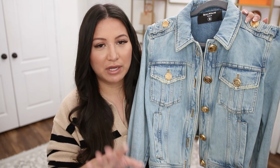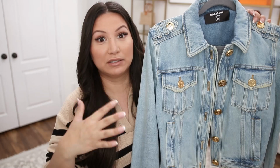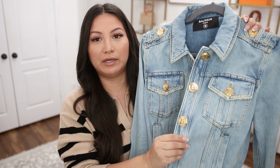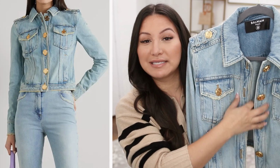It's definitely a splurge. What I really do feel, if you were to put Balmain in different categories, let's say their handbag line versus their clothing line, I do think their handbag line is much more affordable, but their clothing line is definitely up there in that luxury category. But the quality of this denim jacket is absolutely incredible. It is such a beautiful piece, and it's a piece that I will be able to wear literally for the rest of my life, as long as I take care of it.